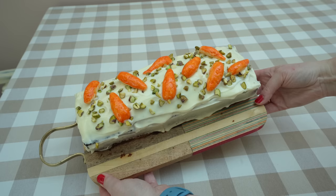Cake turned out so well. It looks like this. I think it looks really, really nice. And in the meantime, we also made some little German Marmorkuchen, and now it's time to decorate the table.